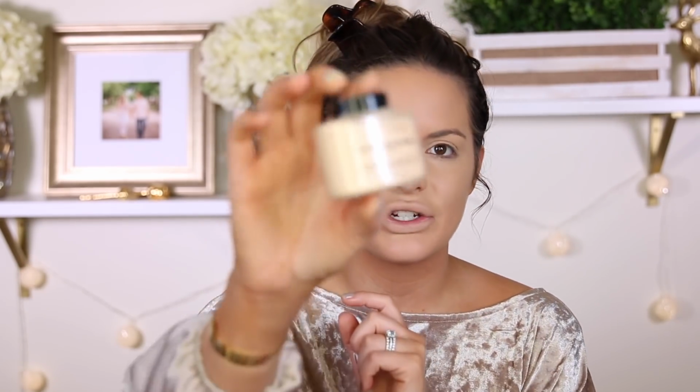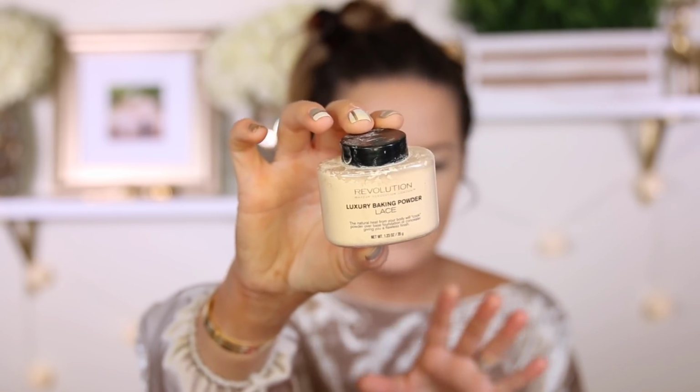Favorite powder of the moment is the Makeup Revolution Luxury Baking Powder Lace. This does have more of a banana tint to it, which I like. It's not gonna look chalky on your skin. It's going to just highlight that face and set everything beautifully. I love this powder from the drugstore. I think it's fantastic. So definitely check this out if you're into yellow toned powders.